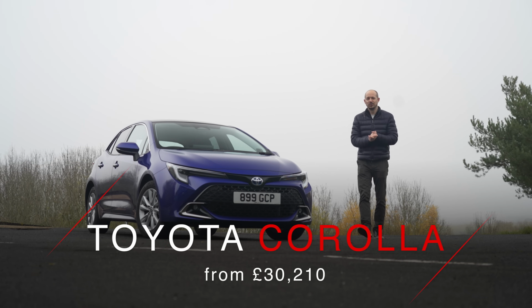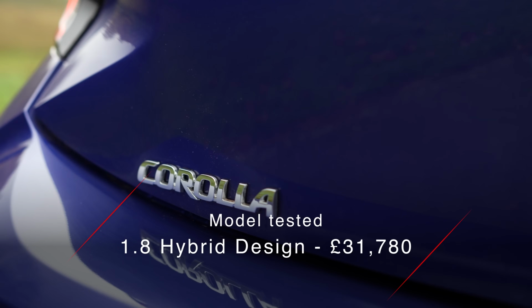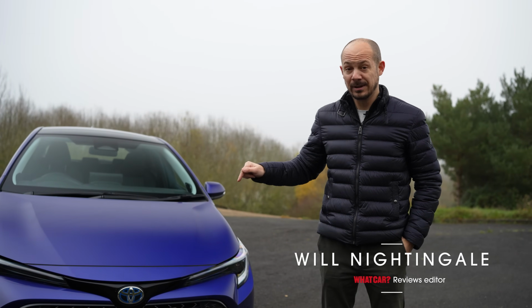This is the brand new 2023 Toyota Corolla, and in this review I'm going to be running you through everything that's new about this car and telling you why for most people this is even cheaper to run than a fully electric car.